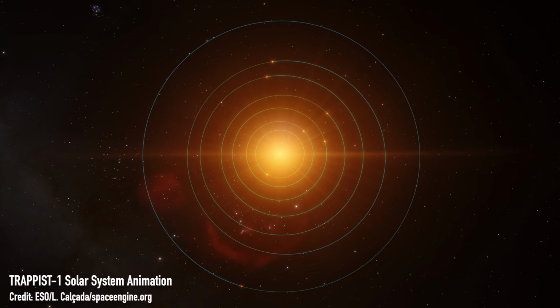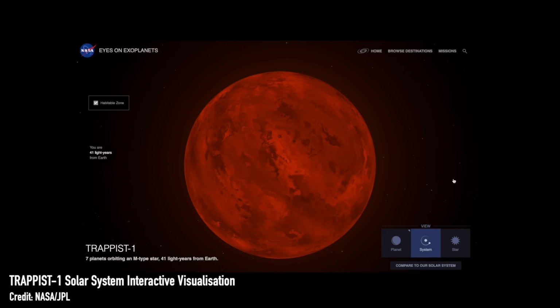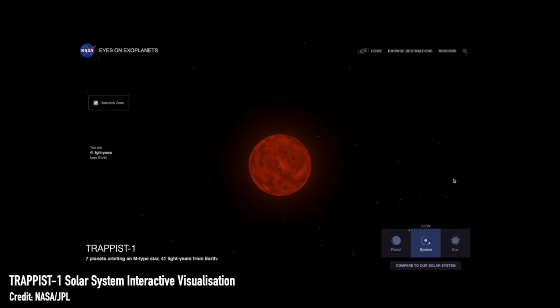One of the biggest hopes for the James Webb Space Telescope, JWST, is whether it can tell us whether the TRAPPIST-1 system planets are habitable or not. TRAPPIST-1 is a system of 7 exoplanets orbiting around a red dwarf star much smaller and cooler than the Sun.